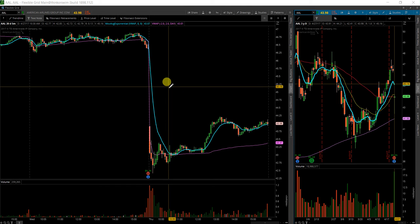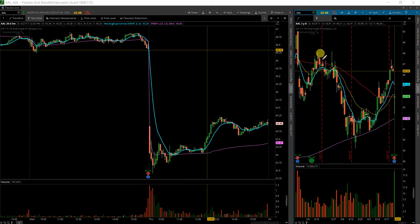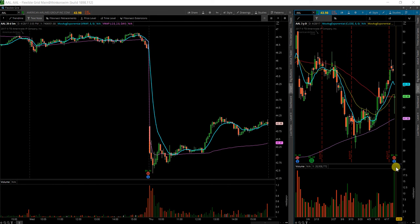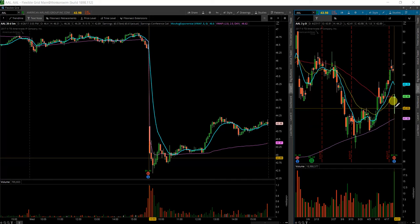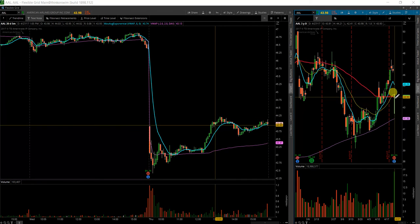Next I have here is AAL, American Airlines. American Airlines sold off on earnings today. Pretty big sell-off actually. Huge amount of volume there, as you can see, and a very interesting candlestick that's set up here. Is not necessarily a hammer or even a dragonfly doji, but it's fairly close.